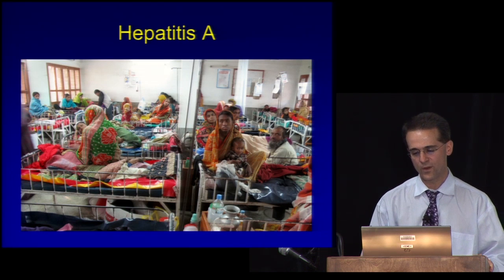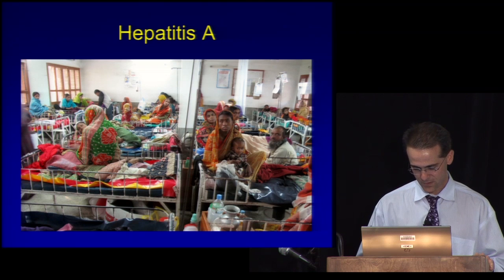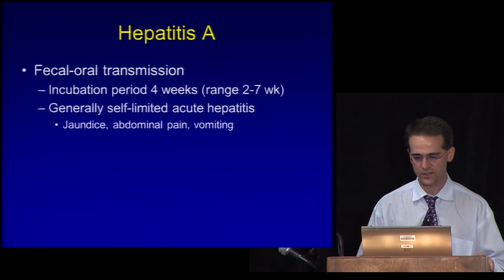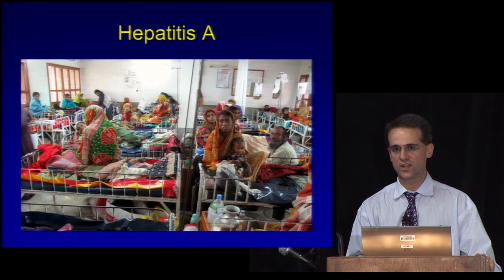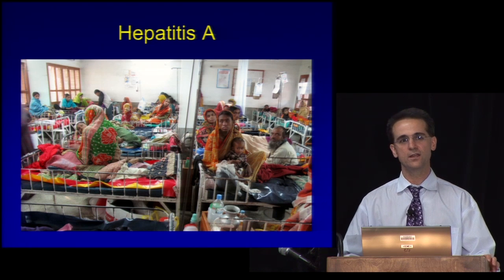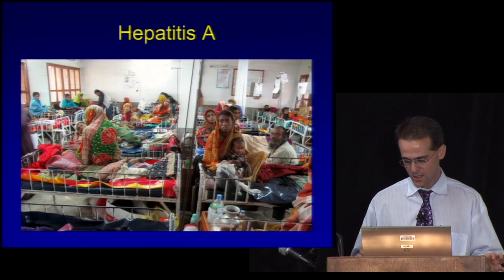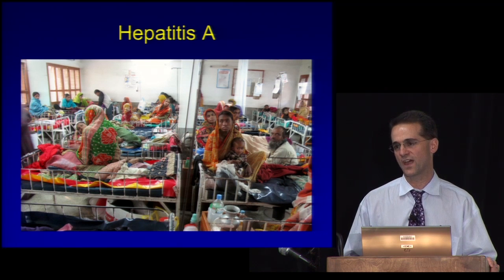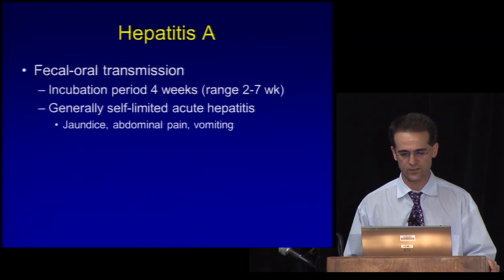Okay, so the rest of the vaccines are more specific to travel. Hepatitis A, I'll start with, and just have a few slides on each of these. Hepatitis A, by the way, is now a routine childhood immunization. So younger patients that we see may have had the vaccine series as a child and are probably done. Most adults, though, that's not the case, because that only started happening in the last 10, 15 years, or maybe 20 years at most in some places.